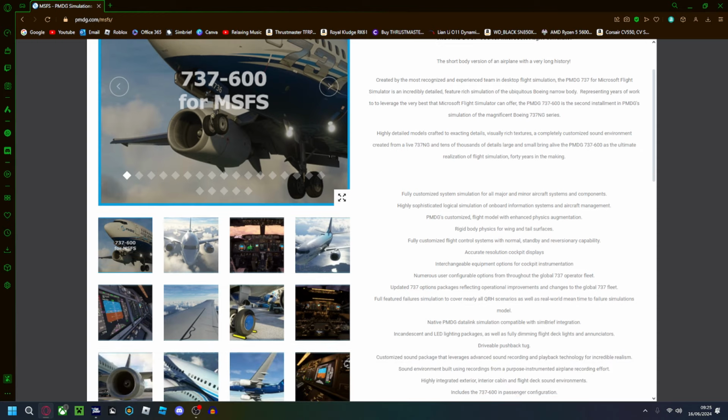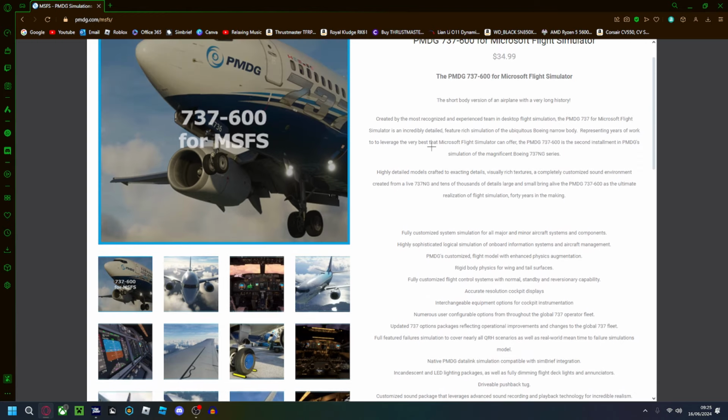So the 737-600 is a short body version of an airplane with a very long history. It's created by the most recognized and experienced team in desktop flight simulation. The PMDG 737 for Microsoft Flight Simulator is an incredibly detailed, feature-rich simulation of that Boeing narrow body, representing years of work to leverage the very best that Microsoft Flight Simulator can offer. The PMDG 737-600 is the second installment in PMDG's simulation of the magnificent Boeing 737 NG series.